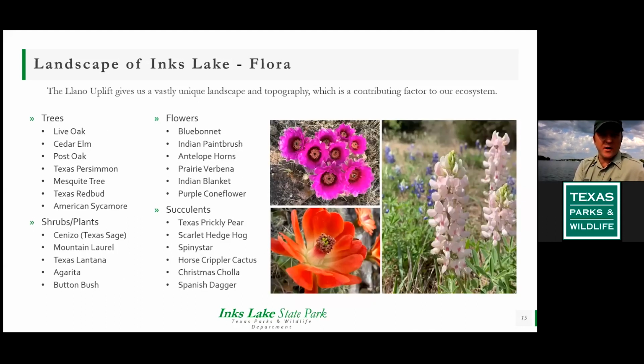So we also have a lot of flora here within the park, and it's vastly unique. And we have a big variety of trees, shrubs, a lot of succulents out here. I was actually surprised myself on how many different varieties of trees we had out here. We have, as listed, live oak, post oak. We have actually white oak as well, Texas persimmons, beautiful shrubs like the cenizo, or as I grew up knowing it, the Texas sage, or some people like to call it the barometer bush.